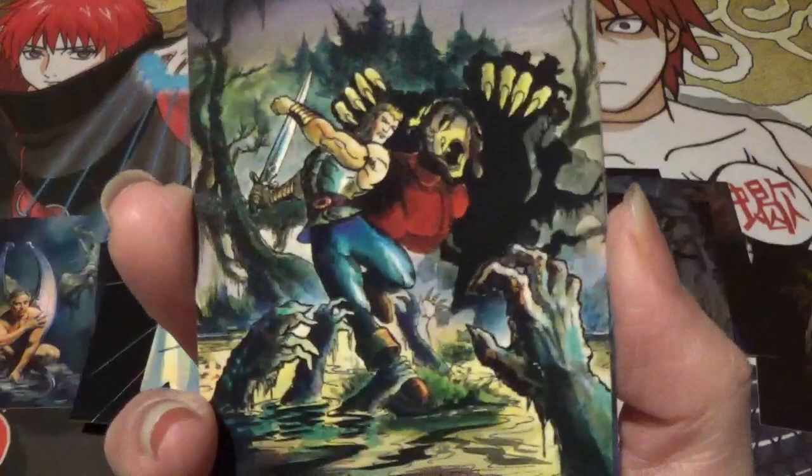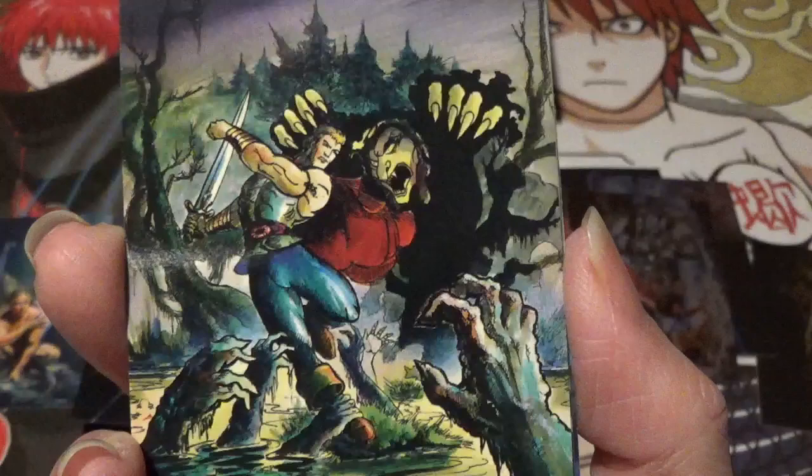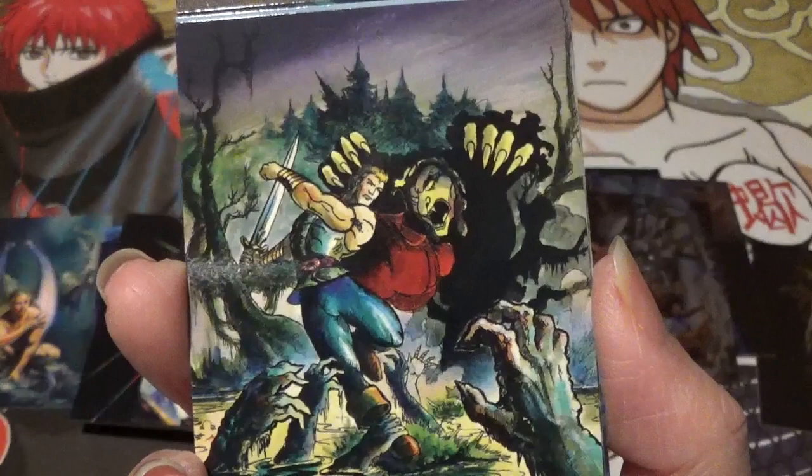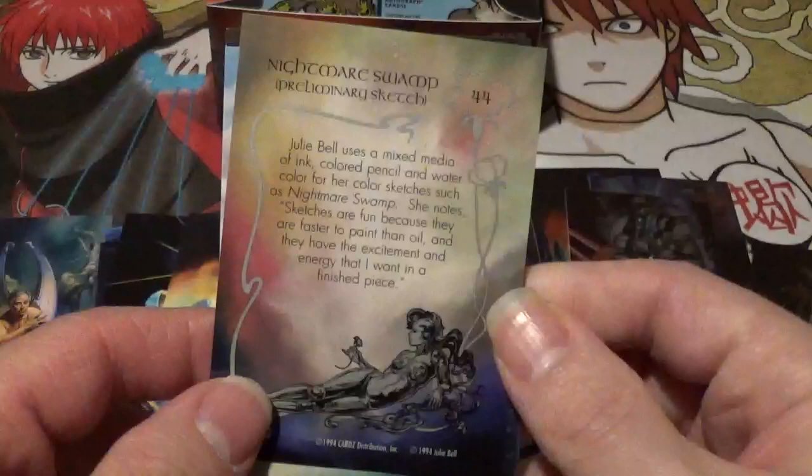Got another Battle at Stonehenge. Ooh. That looks like a classic. That looks like the villain from Snow White and the Seven Dwarfs. And then you got a whole bunch of swamp monsters. Is that supposed to be, what is it, not the creature from the swamp, but Grendel? Is that supposed to be Grendel? That's kind of cool. Nightmare Swamp. Okay. So I wasn't too far off with Creature from the Swamp.